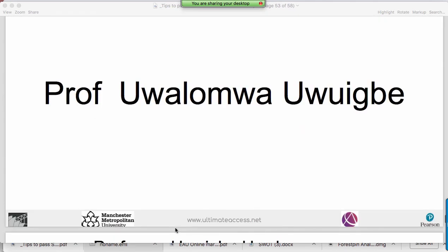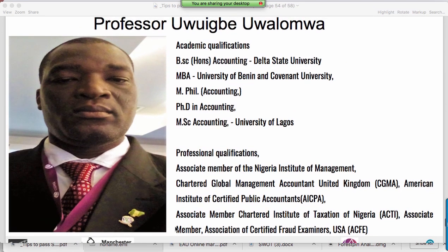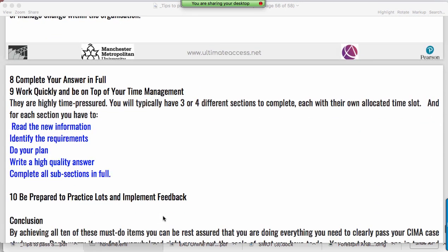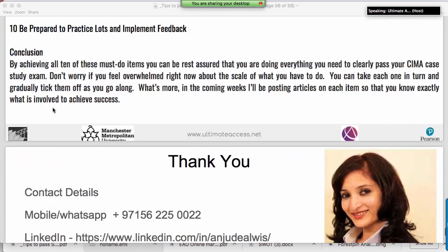And this is another professor from Nigeria. Again, number of academic qualifications and professional qualifications, right? So again, he's saying be able to identify all the requirements for each section of the exam. Be an effective planner, right? You need to have your technical skill, business skill, people and leadership skills. And you're looking at do your plan, right? That's important, right? It is important to do an answer plan.